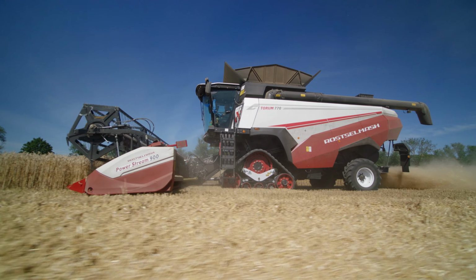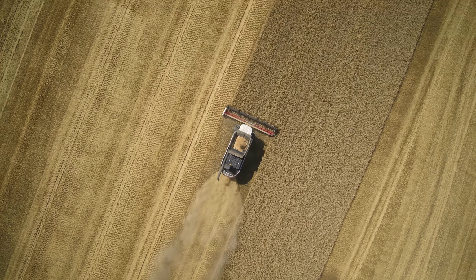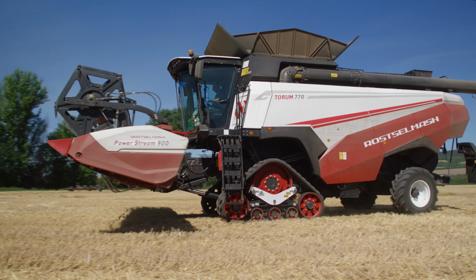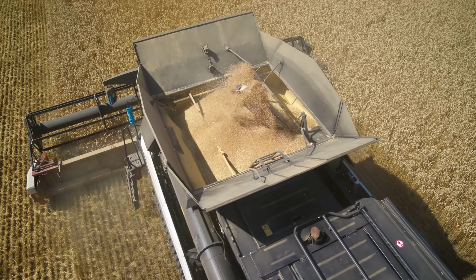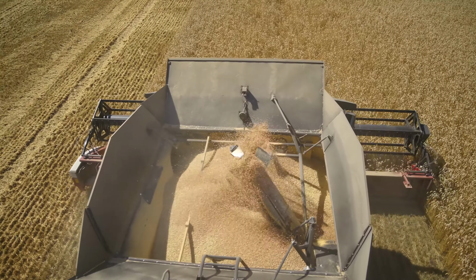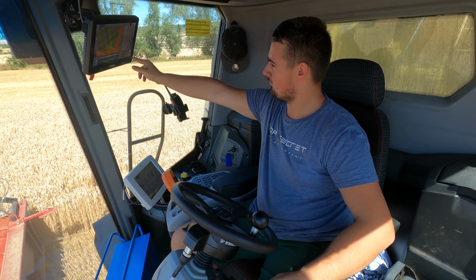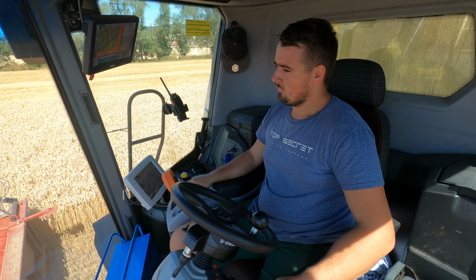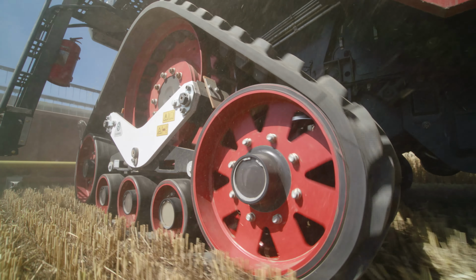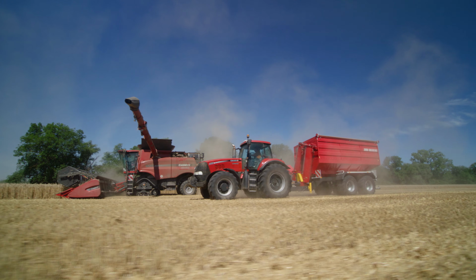The Torum is driven by a 520 horsepower Cummins engine. Many of the hydraulic and drive system components are made by Western manufacturers. The grain tank capacity is 12,300 litres and the header width is 9 metres. What makes this combine special is its rotating concave with 360-degree separation. The net purchase price of a Torum 770 is around €240,000. The Zeedberg track systems are an added extra on top of this price.